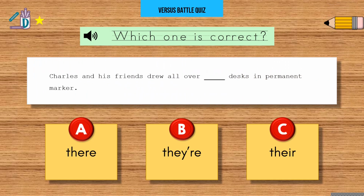Charles and his friends drew all over their desks in permanent marker. Choose A, B, or C. The right answer is C.